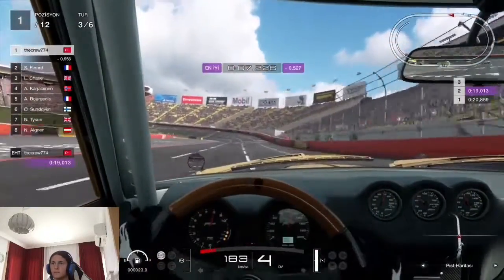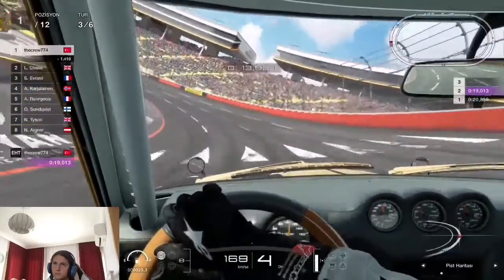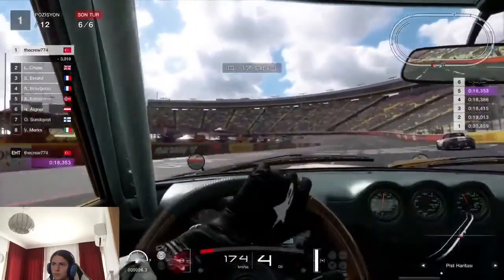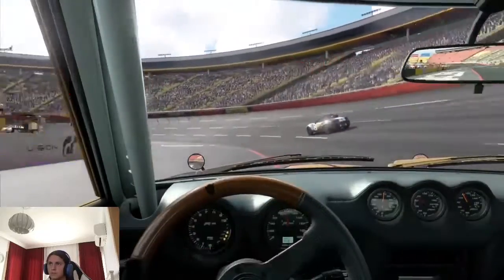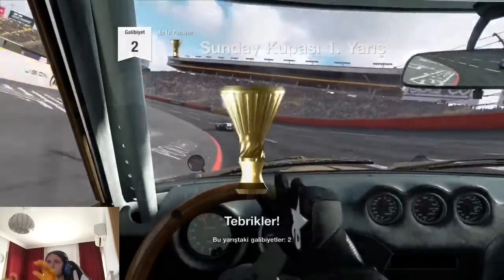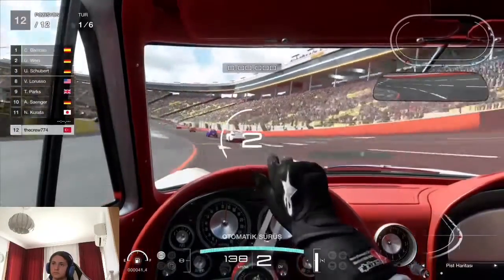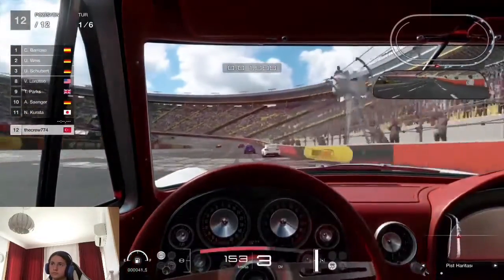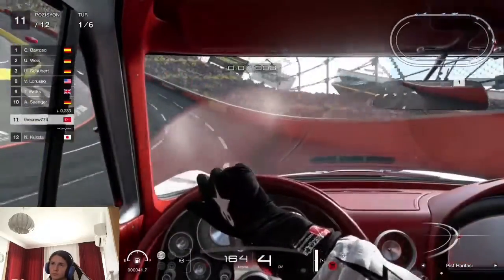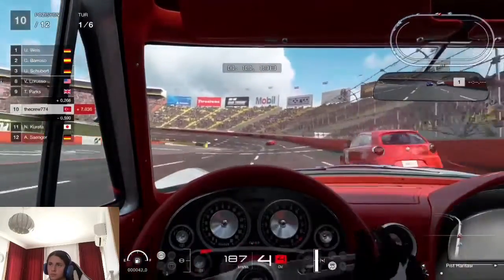And take the lead, keep it on like that, and I even nearly lapped someone, and actually, I think I lapped someone, yeah. I even lapped someone, and won the race, because the car handled like a baby. It was perfect. So I decided that the problem was weight for the Corvette C2, so I just made it as light as possible, and well, it did work very well.